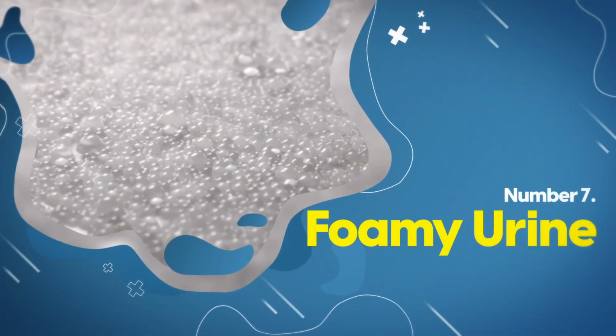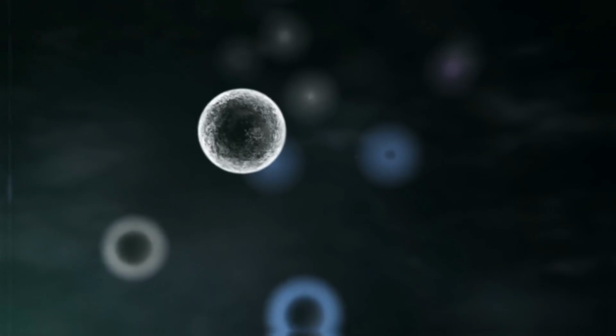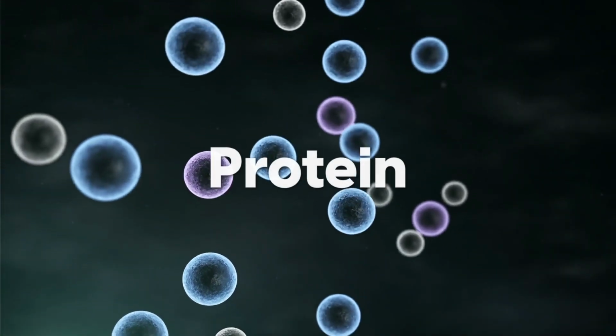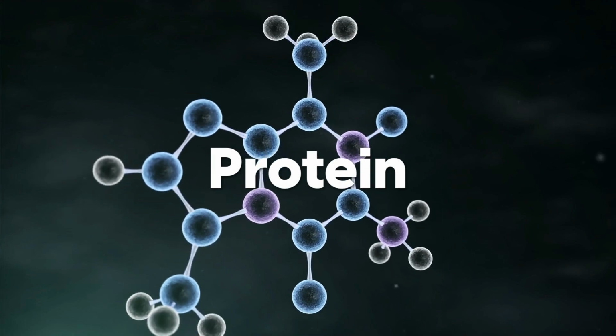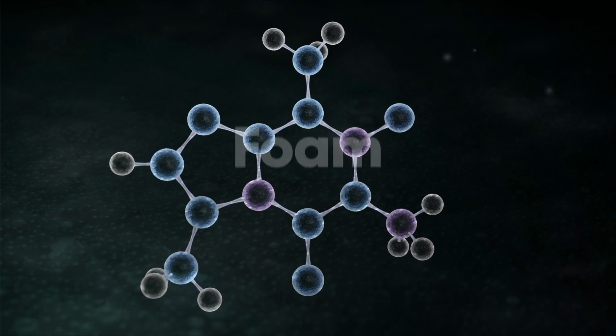Another crucial sign to pay attention to is foamy urine. When you notice a frothy or bubbly appearance, it can indicate the presence of protein in your urine. Under normal circumstances, your kidneys prevent significant amounts of protein from escaping into your urine, but when this filtration system is compromised, protein can leak out, leading to foam. If you notice this happening occasionally, don't panic.